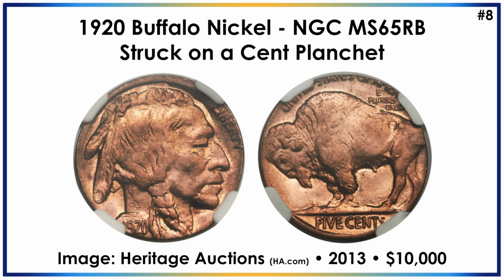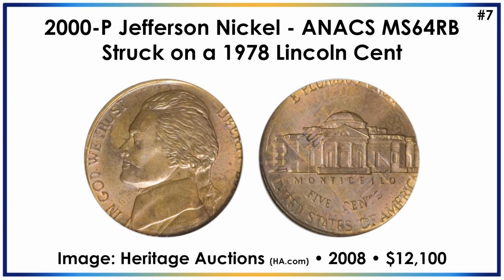Here we have a Buffalo nickel struck on a cent planchet. Really incredible coin. Great looking, super nice luster, still red-brown, but it survived for a long time. If you see anything that looks like it's on the wrong planchet, that's also probably going to be a very valuable error if it turns out to be authentically misproduced by the U.S. Mint.